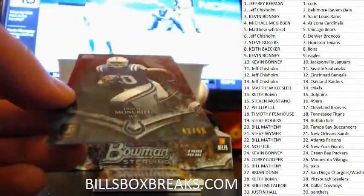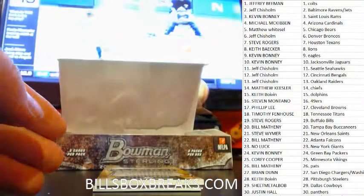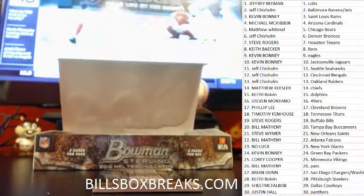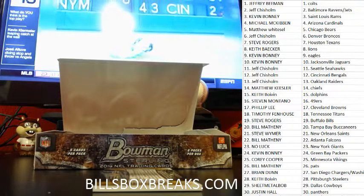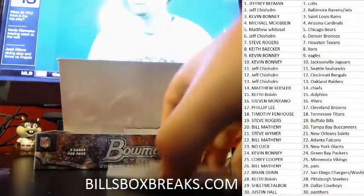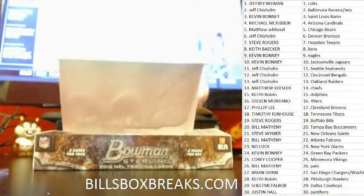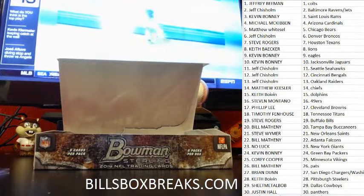Anthony Barr. Nice little Dante Moncrief out of 50. First hit, David Fales for the Bears. Oh yeah, that's good stuff, man. I'll go through this whole case tonight, and I'll get another case overnighted tomorrow, in time for Friday and Saturday. And then Logan Thomas, delicious patch on the bottom there.